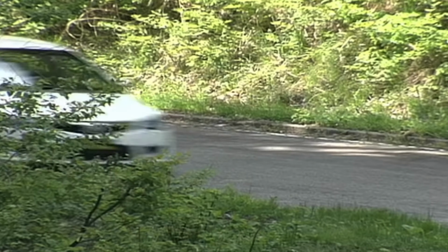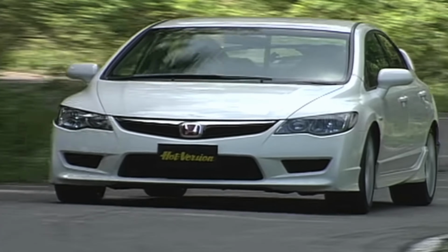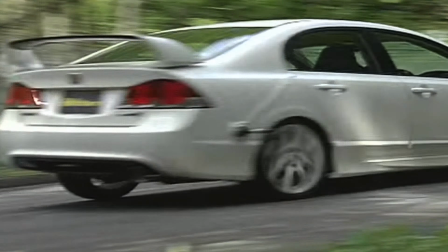If you were to ask me right now what my favorite Civic is currently, it would be the FD2. But like I said, the EK9 has a special place in my heart. Good question, Hassan, good question.